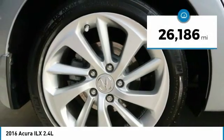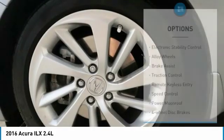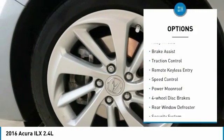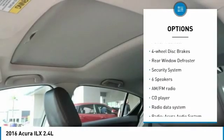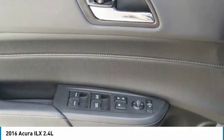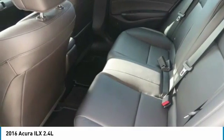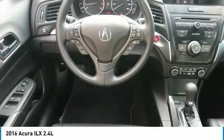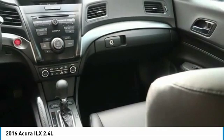This vehicle has less than 30,000 miles. Here are some of this vehicle's great options: electronic stability control, alloy wheels, brake assist, traction control, remote keyless entry, speed control, power moonroof, four-wheel disc brakes, rear window defroster, security system. If you like it online, you'll love it in your driveway. Take it for a spin today.